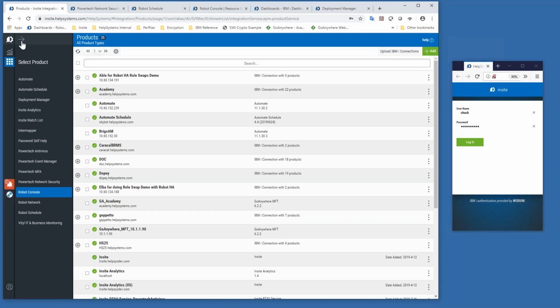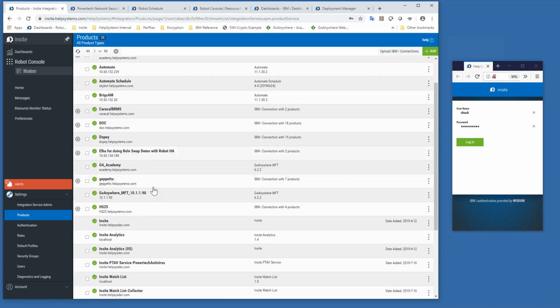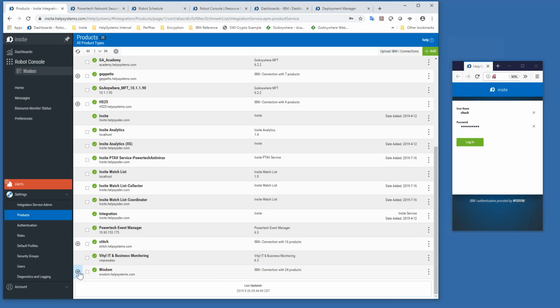All right. First thing I wanted to point out from a configuration standpoint is that once the Insight HTTP server is installed in Windows or Linux, you're going to establish your product connection. And basically what that means is you're going to point the Insight server back at your IBMI partitions. You'll see that the partition type, or the server type, is listed here, and I've got a number of IBMI servers out there. We're going to spend quite a bit of time here with my Wisdom system. It's a very wise system.